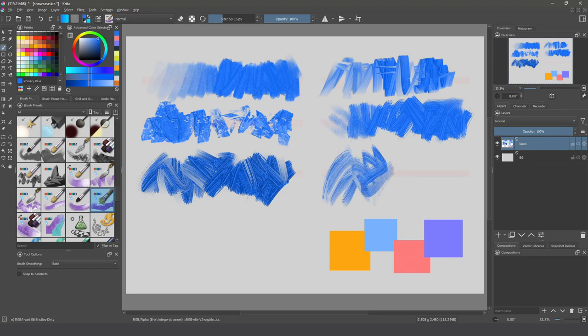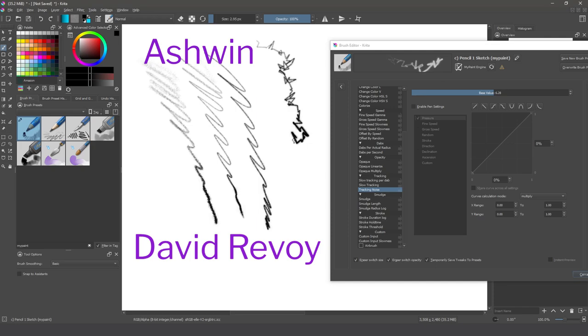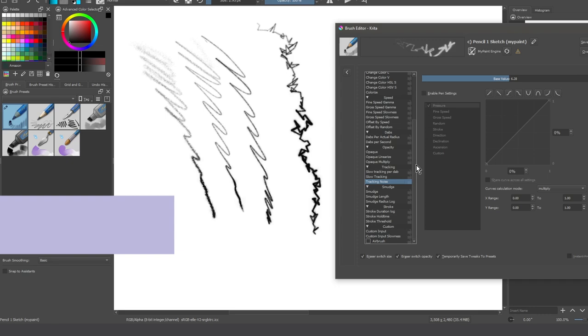Do you want more? Then here we go. Aswin has ported to Krita the Mypaint brush engine, and David Revois has ported 7 of the most requested brushes. Really fun and more creative possibilities.